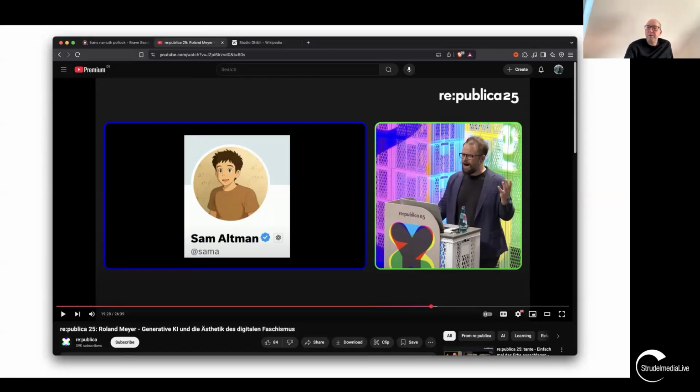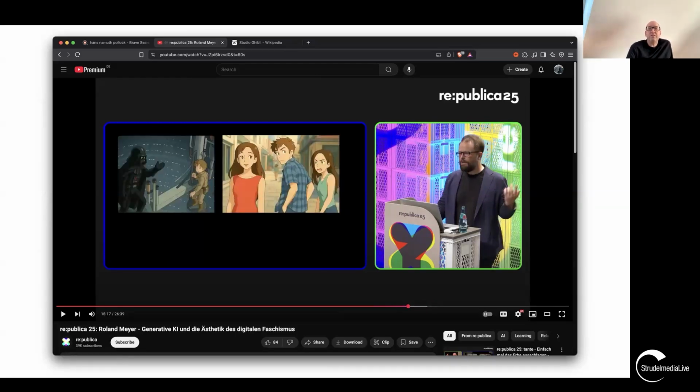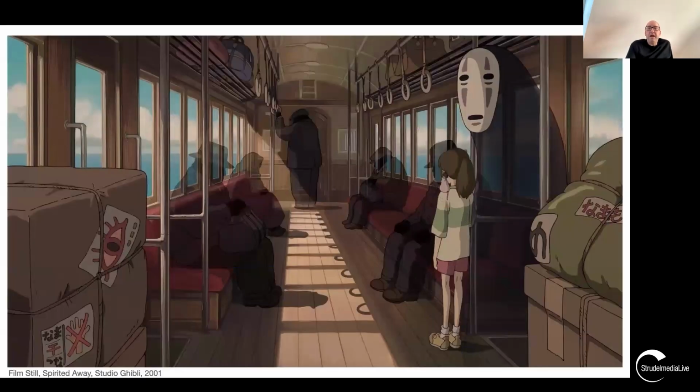And what does he base this on? Because Sam Altman can't draw, he doesn't know how to do an anime. So what he does is he built these kinds of machines and offers them to people and then allows them to transfer this style of drawing to different scenes. And how did he do that?